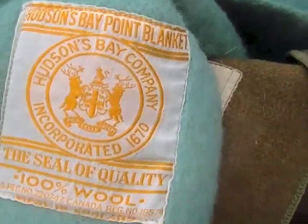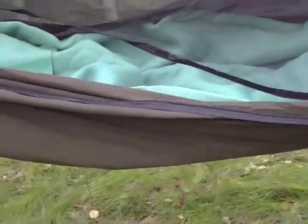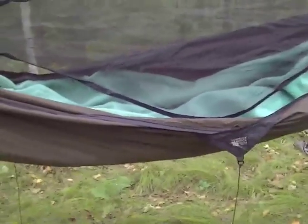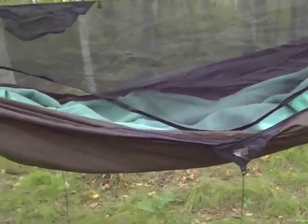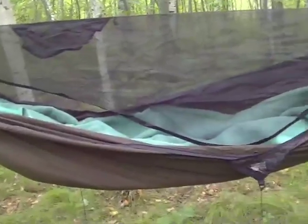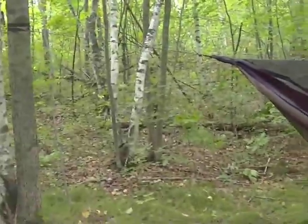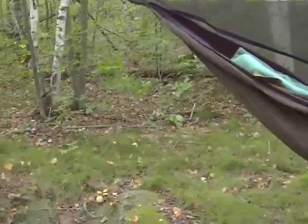And then this was my latest score. I got this at a thrift store as well. So hopefully that'll be warm enough for me. I've tried it before with just a wool blanket, and I thought I was going to freeze to death, and it only got down to about 68. But with that extra underquilt, that extra army blanket, I think that's going to work out just fine. So I will set the camera down and show you how the tarp goes on.